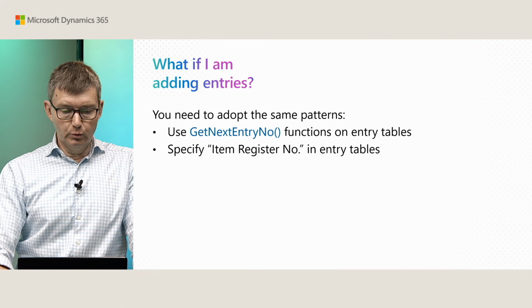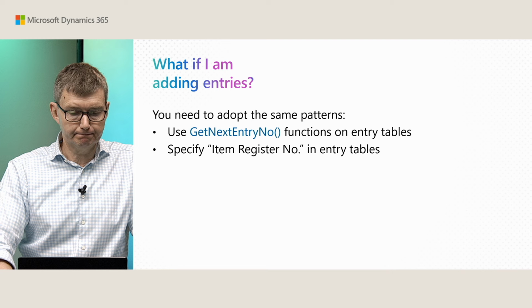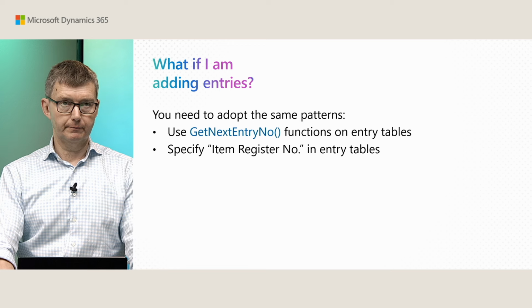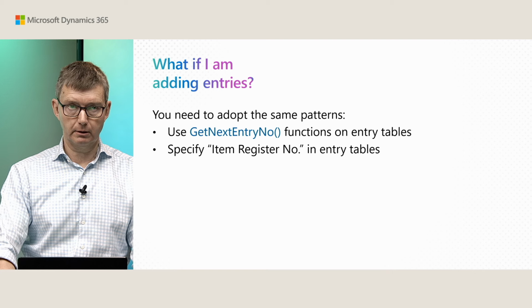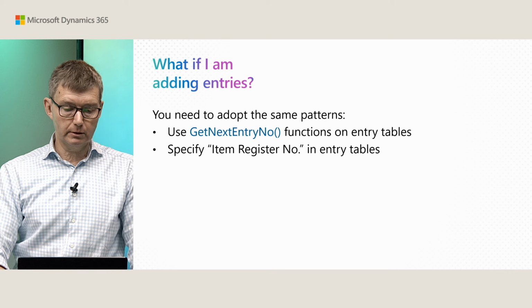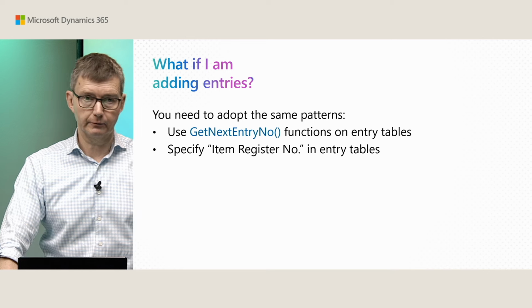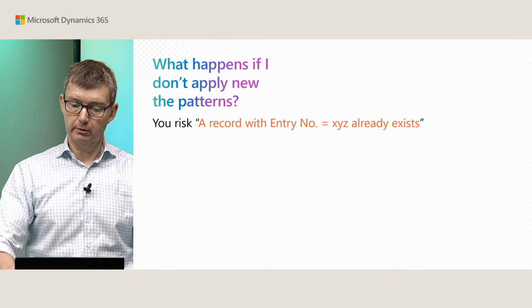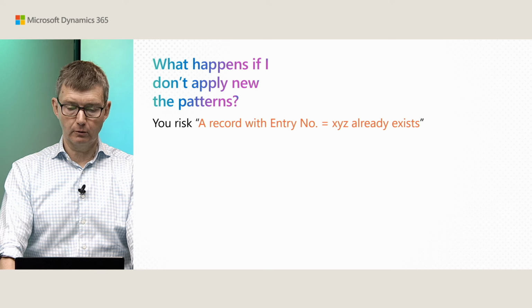Then what about you as a developer? So what if you are adding entries? Well, you need to adapt to the same patterns as we have, meaning using the number sequences, meaning you can use the get next entry number functions on the entry tables. And you would also need to specify the item register number in those entry tables, at least if you want the drill down from registers to work. And what happens if you don't and still turn on this feature? Well, you will get an error that a record with this entry number already exists. And then you have a call from your customer.